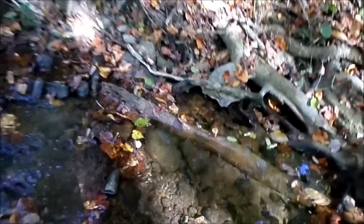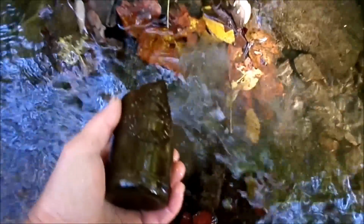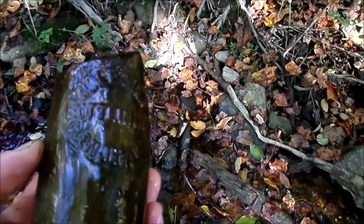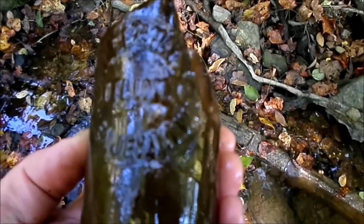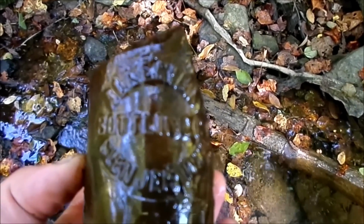Okay, we got a piece of a bottle. And it's embossed. It's slug plated. It says Glen on it. So even though it's broken, I'm definitely gonna bring this one back.